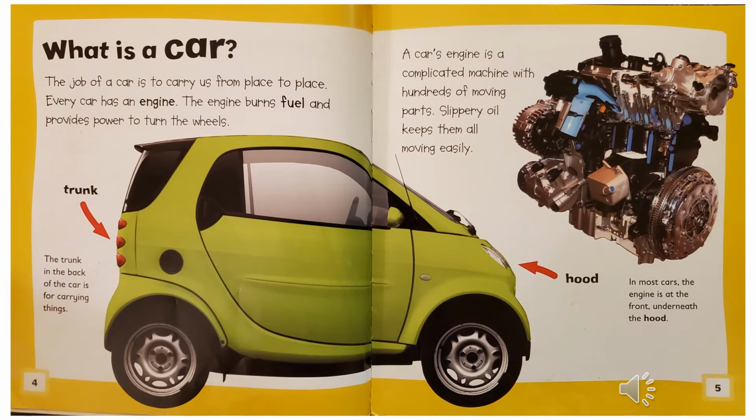What is a car? The job of a car is to carry us from place to place. Every car has an engine. The engine burns fuel and provides power to turn the wheels. A car's engine is a complicated machine with hundreds of moving parts. Slippery oil keeps them all moving easily. In most cars, the engine is at the front of the car, underneath the hood. The trunk is in the back of the car, and it's for carrying things.